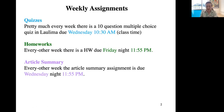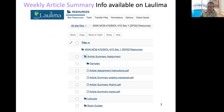All right, so look for that info on Laulima. I will make sure that info is up there after lecture. When you go to Laulima, it'll be up there something like this. There'll be a folder for the article summary assignment. There will be the instructions. There will be something that explains how they're graded, including the rubric that is used to score your assignment. There are also some suggestions for topics for the first couple weeks in case you're at a loss as to what to do. I've also given you some samples of past students' article summaries so you can see what we're looking for and how those students' works were graded.